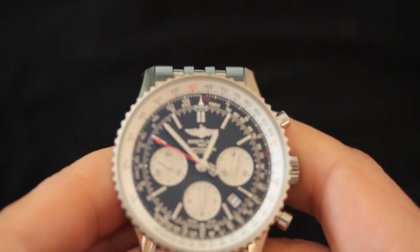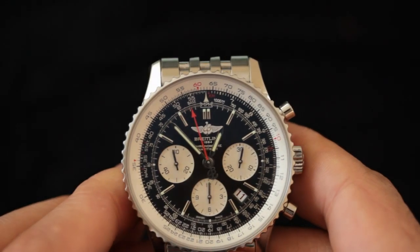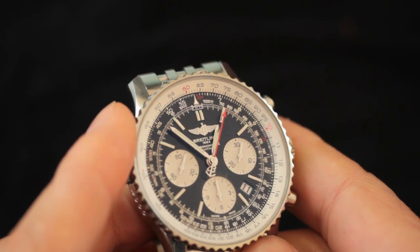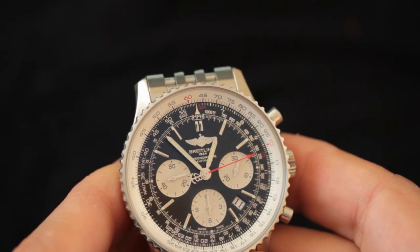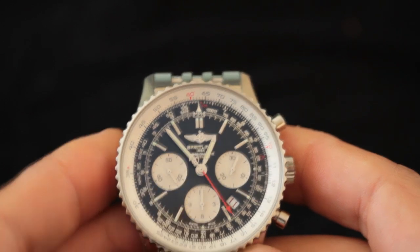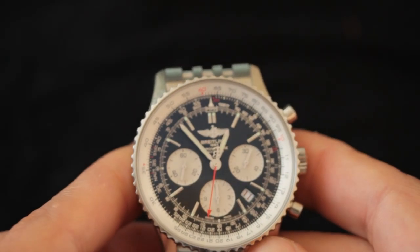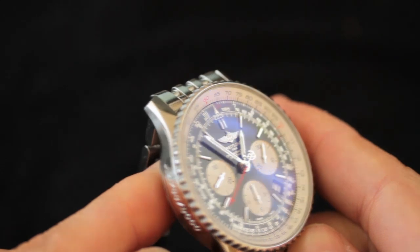So another thing on the dial that I'd like to mention is the raised wing logo that you can see in the center here. This is different from the older Navitimers, as they had the logo printed, as opposed to this one, which is applied on the dial. I think this looks much better than the older one. That's my opinion. Some people do like the older printed logo. They say that it gives the watch a more vintage look. I don't know. For me, the vintage look has been preserved on this model as well, and the raised logo adds a neat feature, I think.